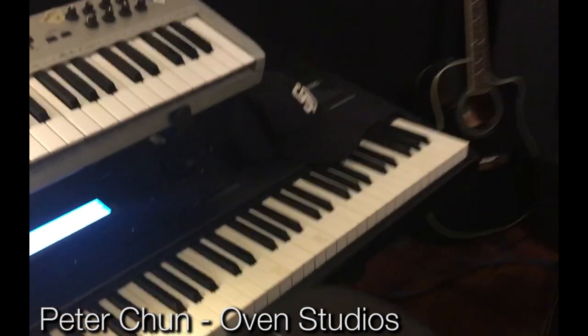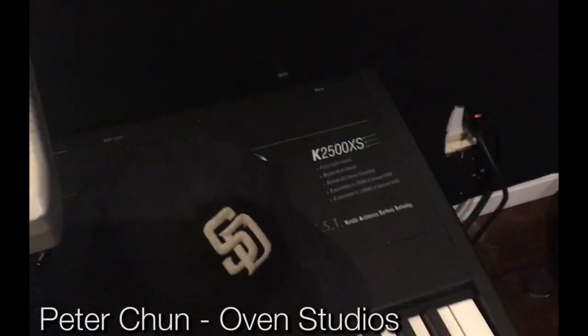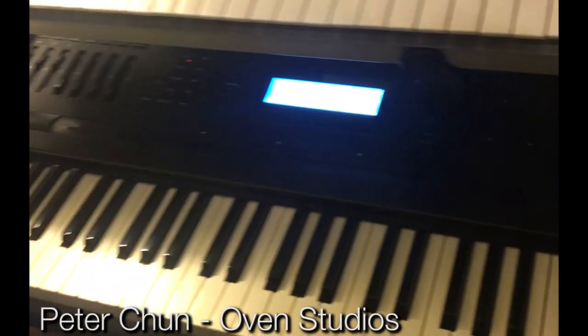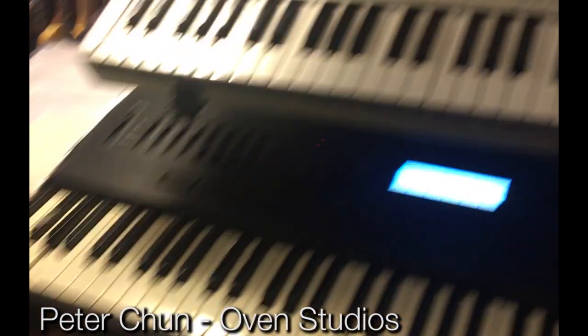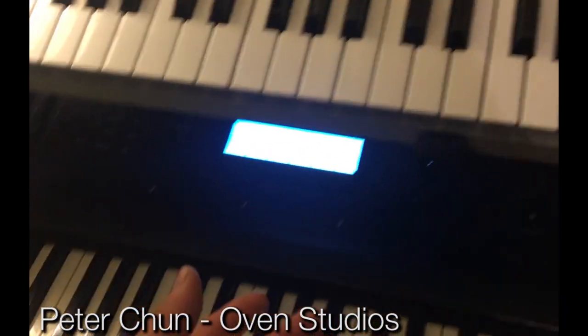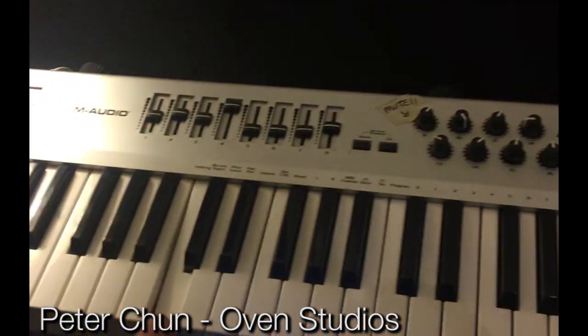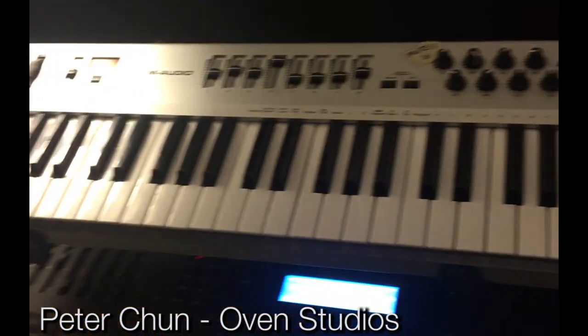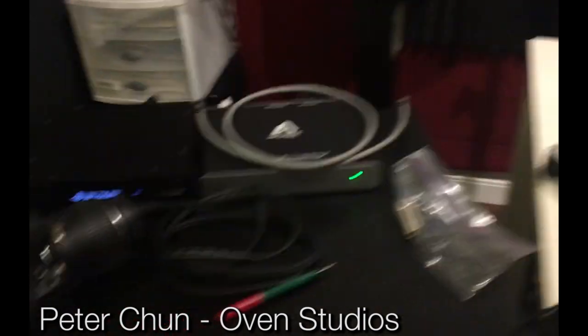Next is the keyboards. I have a Kurzweil PC3K, the K series, which my producer friend let me take because he has a lot of keyboards, and I use it for a couple of patches. Their string patches are amazing on this thing, by the way. And an M-Audio Oxygen 49-key that's hooked up with a USB cable to my computer for MIDI stuff and controlling things like that.